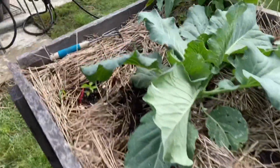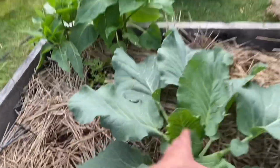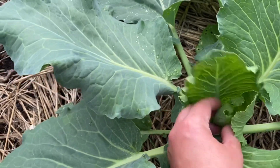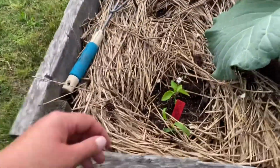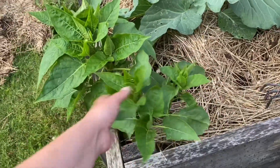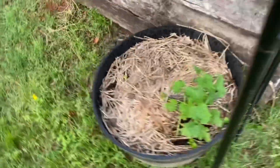These are just some cabbage. I mean, you can see how pretty these cabbage was. They just never made a head. I mean, they started to form a little bit right there, but just never did because of the weather. We got some AJI pineapple pepper. And more volunteer flowers, more nasturtiums, loofah gourds. They're just now starting to take off a little bit. Lots and lots of peppers.